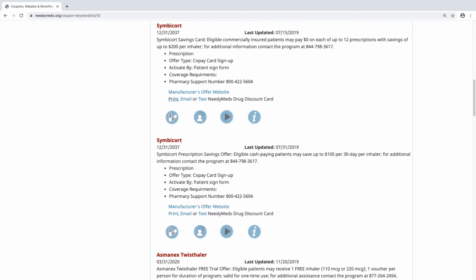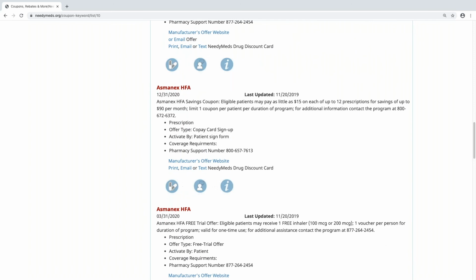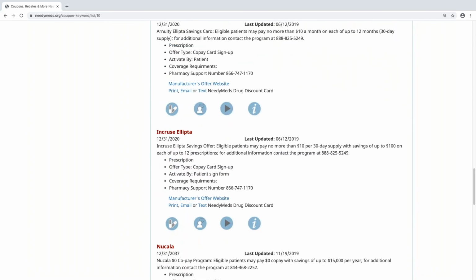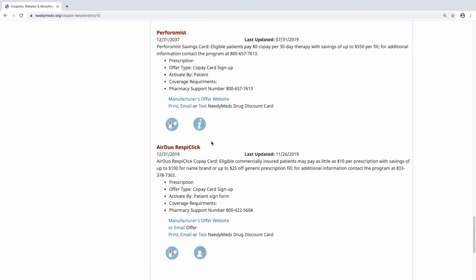And as you scroll down, you can see that it's all set up the same way to make reading this page a lot easier. So be sure to check this out. And hopefully at this point, you're seeing that the NeedyMeds sections on the website are all set up similarly. And that's purposeful because we want to make the website as easily navigable as possible so you, your loved ones, your clients, or patients can find what's needed within a few clicks of your mouse.